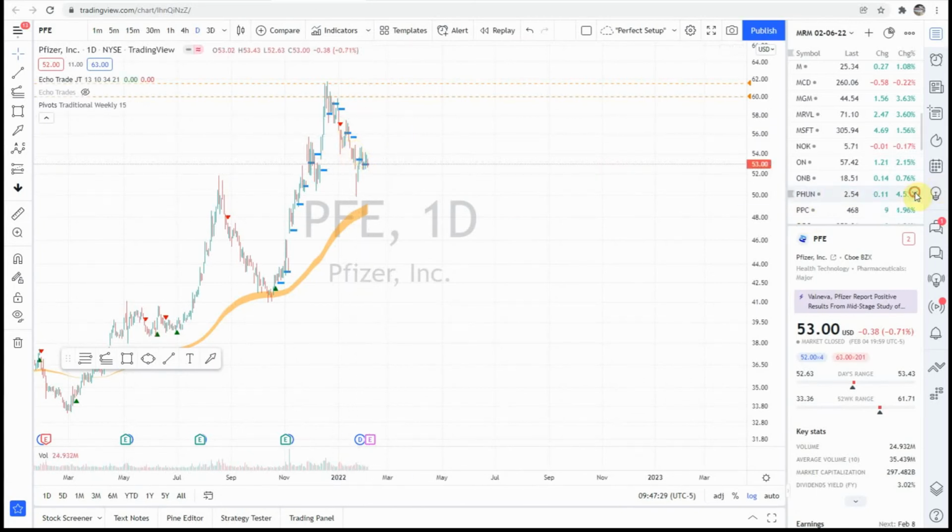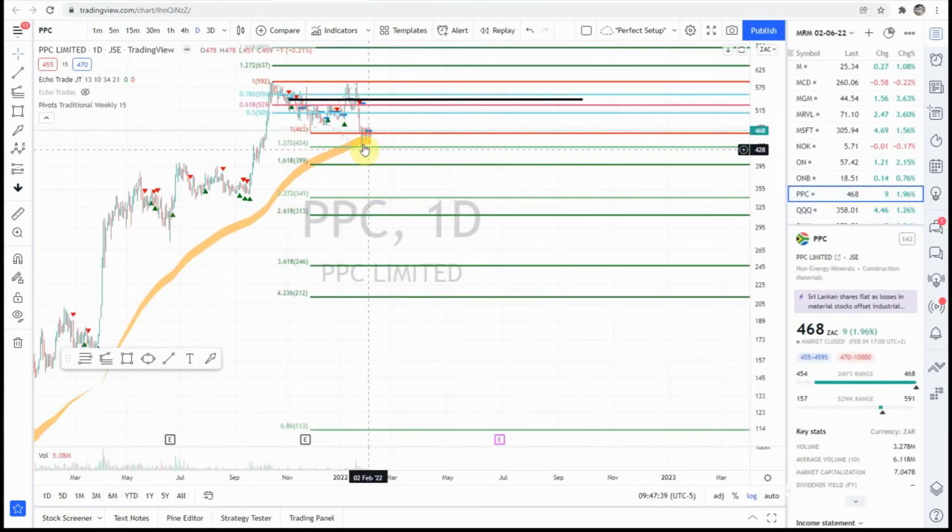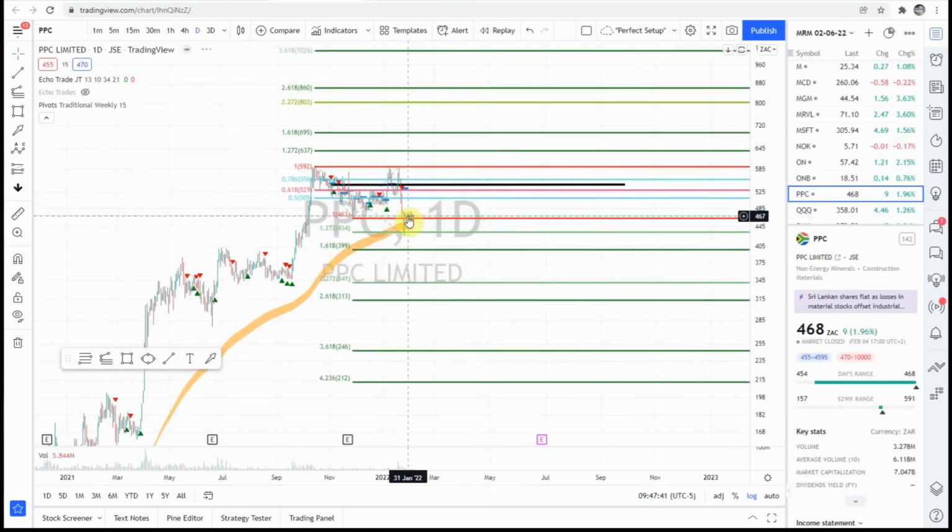KFE, nope. HUN. Man, I don't like this setup. PPC. Just consolidated for a whole week here, right above the roadmap line. The price is so high, I'm just going to cut it.